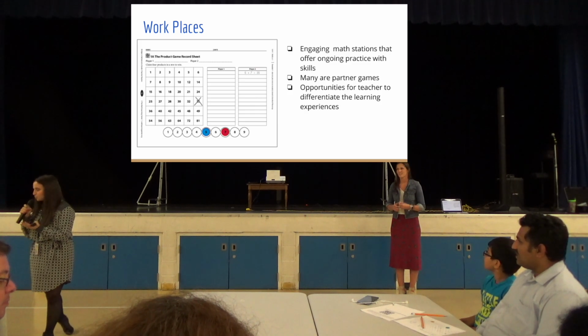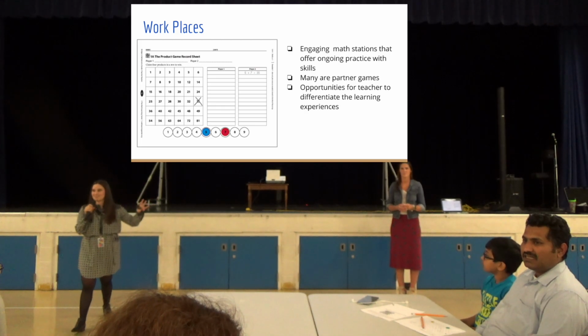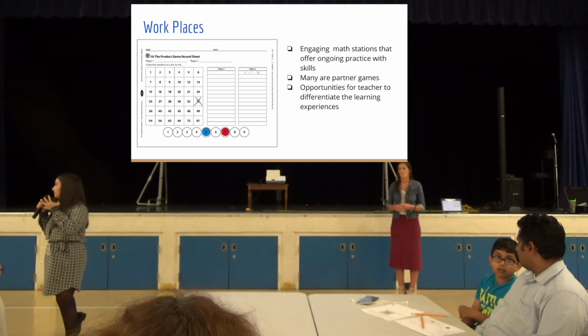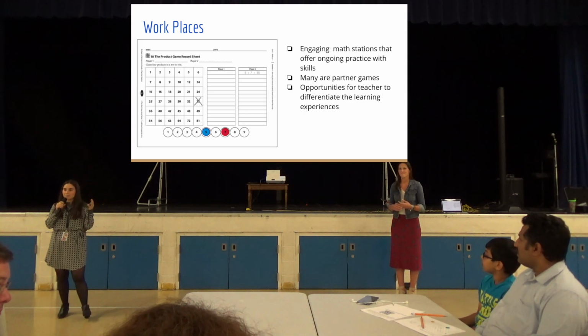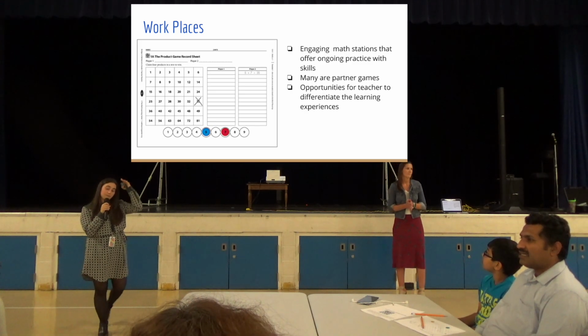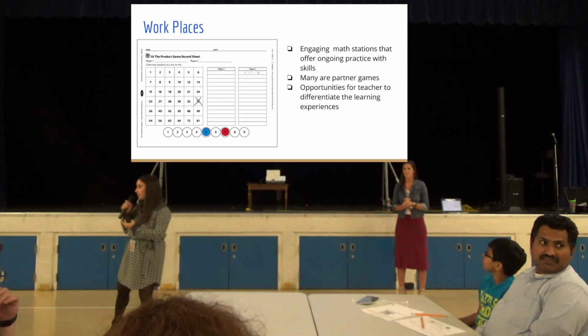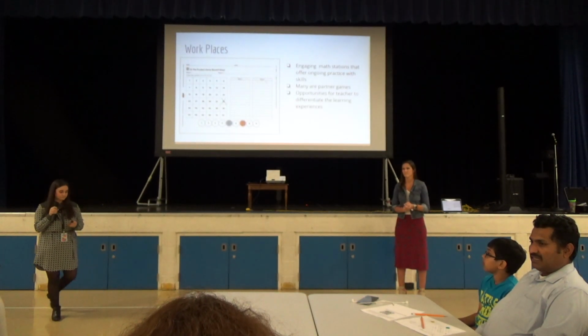So there's like a challenge board that has higher numbers on the grid and then has them multiply something like 3 products. They still can only move 1 or 2 chips, but they now have to multiply 3 numbers. So it does scale forward and back to meet the needs of all of our students, whether they're needing enrichment or whether they're needing intervention.